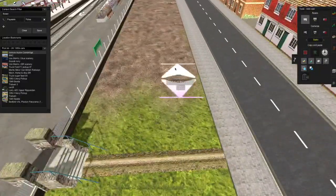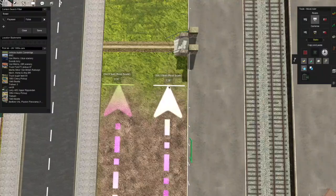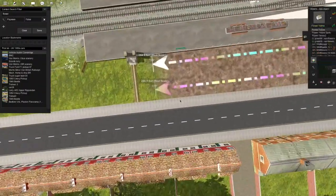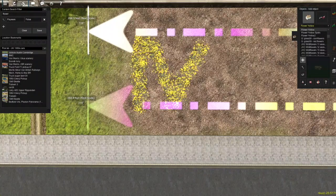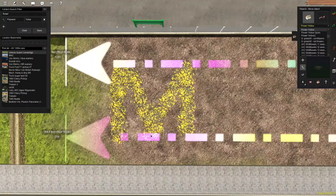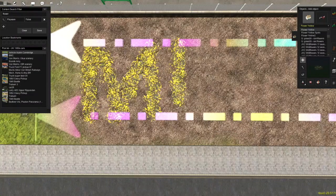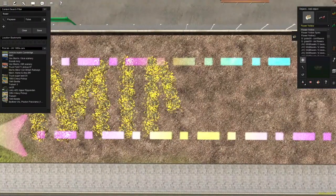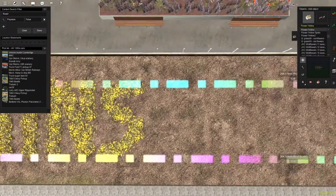Now, this is the bit. So, this little space between the road and the station just felt too empty. So I decided to do something that a lot of touristy seaside towns in the UK have, which is they've usually got the town's name written out in flowers. So that's what I've decided to put in here. Yes, this is the bit where you'll be able to read the town's name.